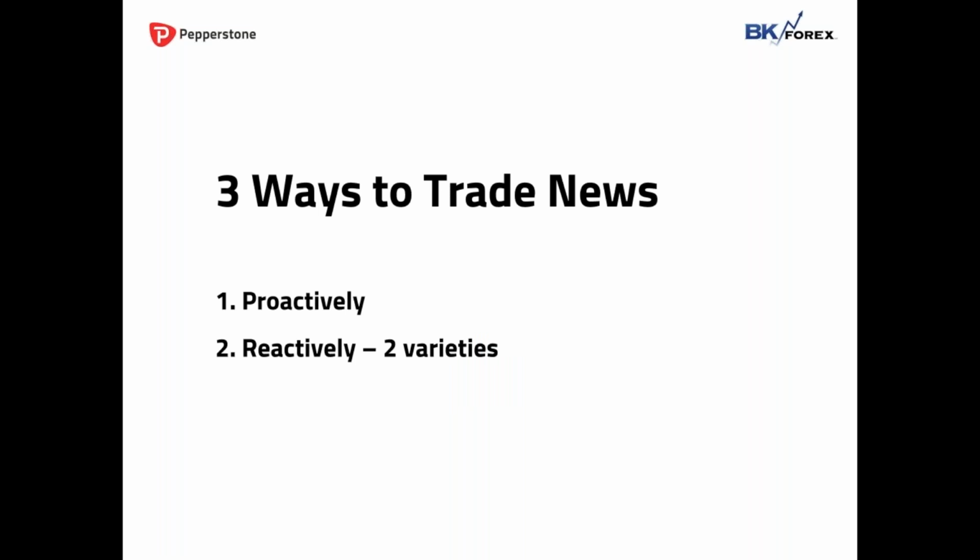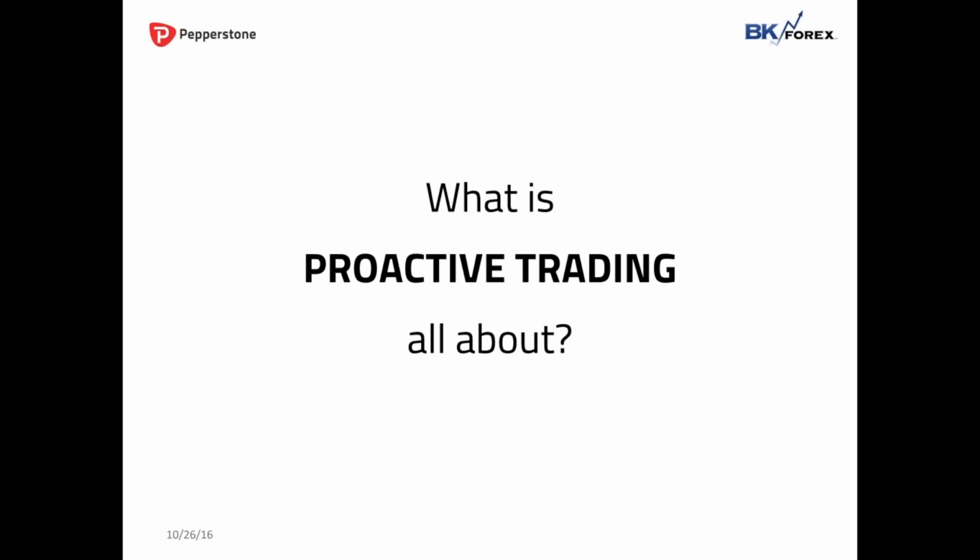And two ways, which is reactively, and I'll show you both of those strategies as well, that are obviously less dangerous, but don't have nearly as strong a payoff as a proactive trade could have. So let me explain what proactive trading is all about. Proactive trading is essentially the ability to try to figure out whether news is going to be positive or negative ahead of time, and positioning yourself in front of that event in the hope that if your analysis is correct, the market will move significantly in your direction.